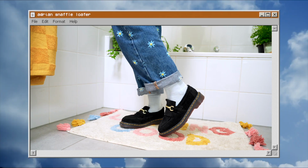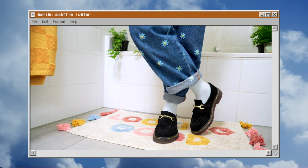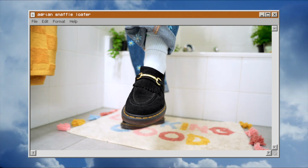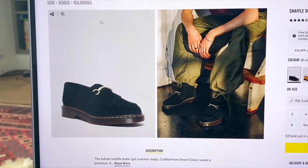They're so cute. Some of you might have already heard me talk about these before. I got the Adrian Snapple loafers. I got them last year and it's very exciting because I had my eye on these for the longest time. They were on the Japanese website for ages and I just had never seen them online until last year, and I had to grab them.